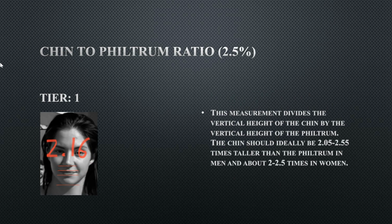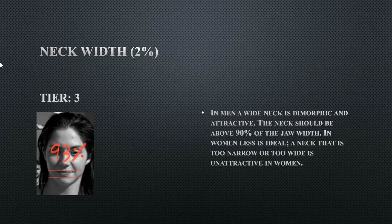Her chin to philtrum ratio is a tier 1 at 2.16. Ideally you want your philtrum to be at least 1 to 2 or 2 to 1 around there, or it can go all the way up to 2.5. So she is within that ideal range, and anything more than 2.5 would be outside of that, so you do not want that. Her chin is pretty small, but it's still pretty good relative to her philtrum.